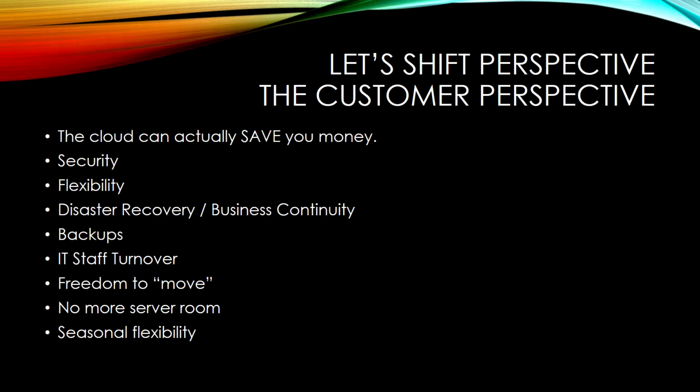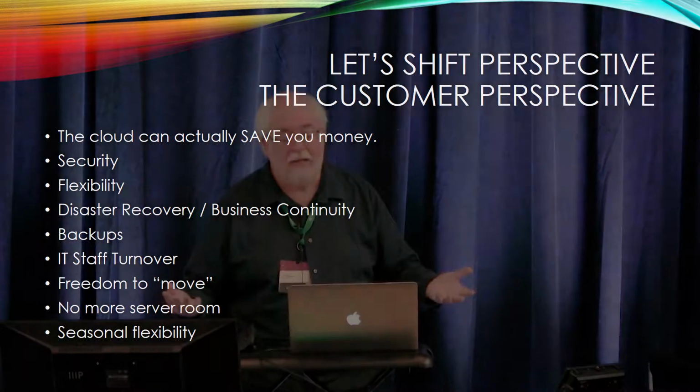So let's shift the perspective. It's a very similar list, but now let's look at it from a WorkWise customer perspective. Like I said, the customer can save money by doing this too because of the labor components and the risks involved to their business. Think about disaster recovery and business continuity. My backups are replicated worldwide in Google and Amazon and Azure. So I can get my backups back even if a meteor falls on the darn data center. I can just launch it again in a different data center.